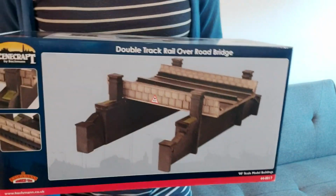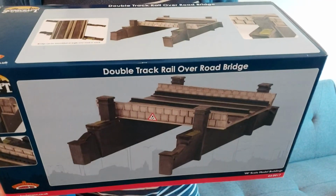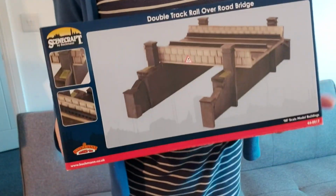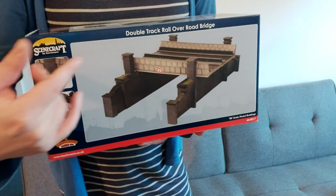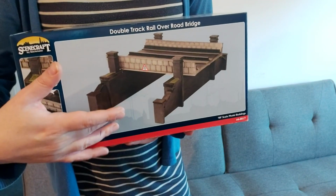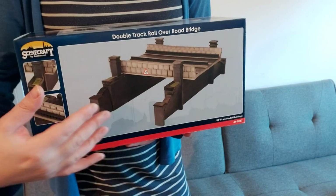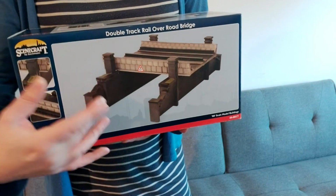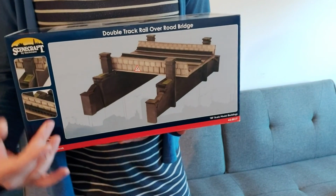And so I've bought a bridge, and this is, like I said, going to be for the new section. This is a Bachmann 440017. And here it is. I have opened it, I have checked it, and it looks really, really nice. So the idea is that I'm going to put the embankment either side, and then we can have a bus or a truck or something poking through, or a country road or whatever. That's the idea of it.